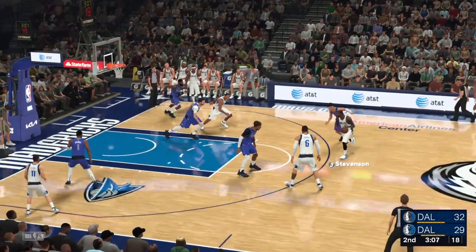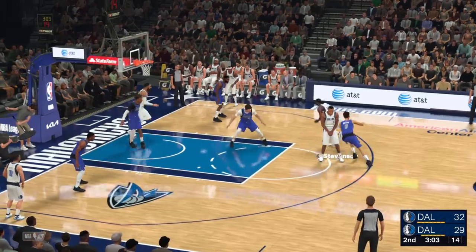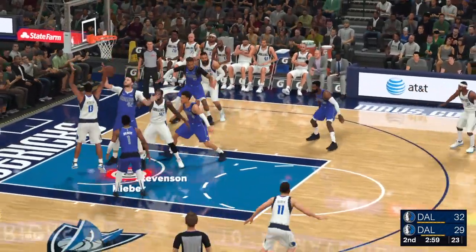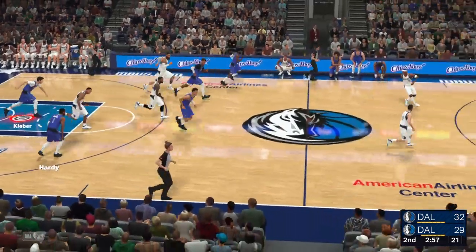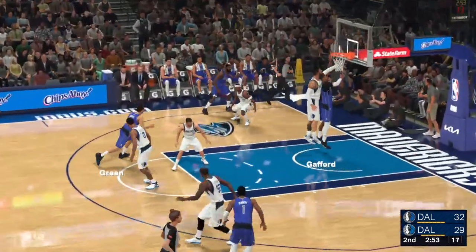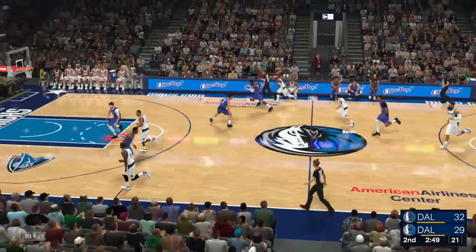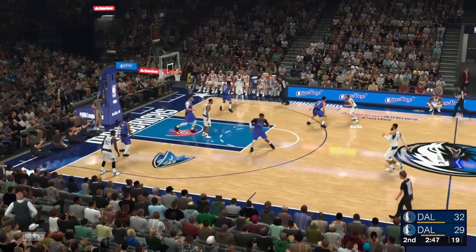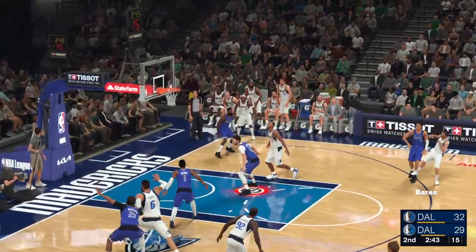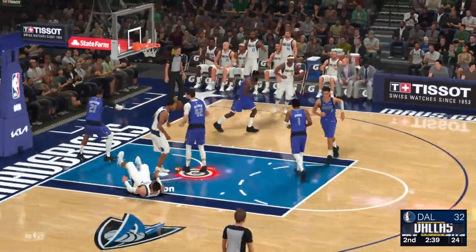Here is Stevenson. 8 points for him. Kleba with the rebound. And the activity he shows around the rim is why he is such a respected defender. And you know what? He's not going to give up an easy finish at the rim. I mean, that's just against his constitution. Now, here's Barea. Offensive rebound, Marion. And he banks in the lane.